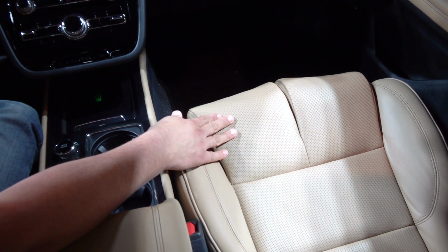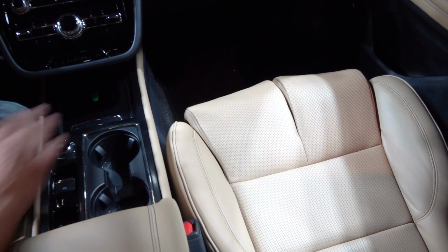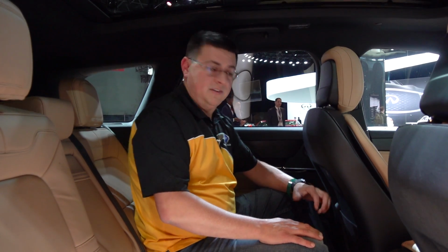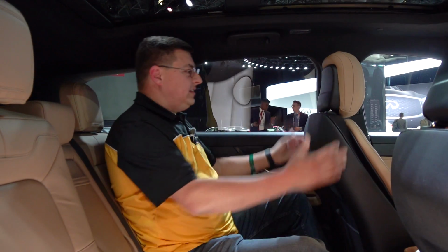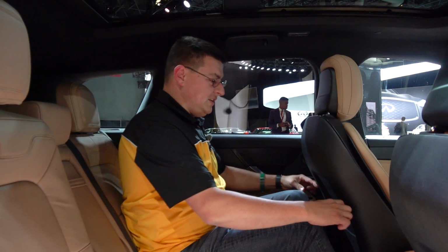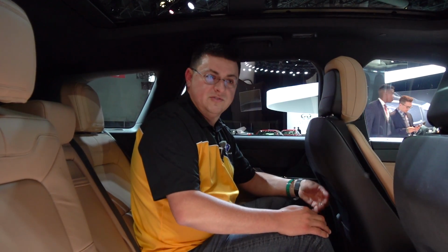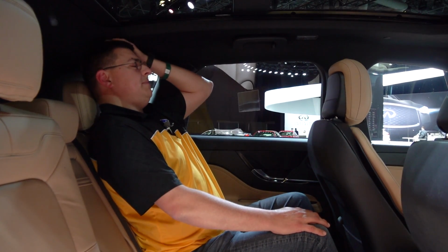I don't have legs that are different lengths, but if you should happen to be in that situation, you can definitely adjust these independently. Bearing in mind that this is a compact luxury crossover, we find compact luxury crossover dimensions in the back seat. This front seat was comfortably adjusted for me, and as you can see, I have a few inches left, but not as much room as we'd find in Lincoln's larger crossovers. Headroom still appears to be generous, even in this model with the panoramic moonroof.